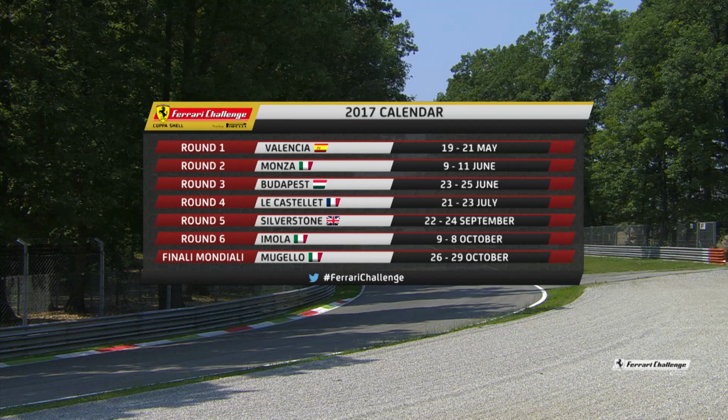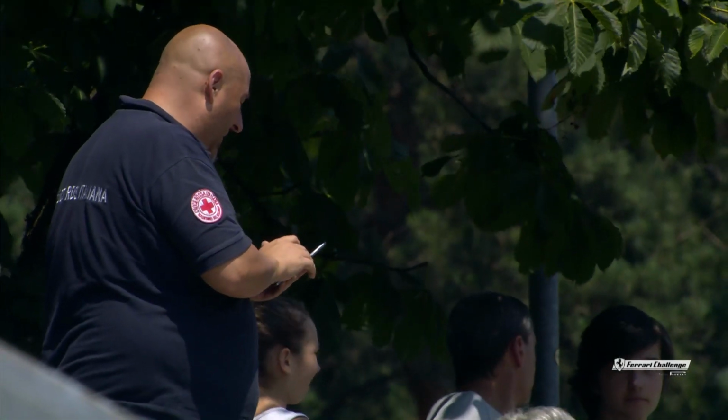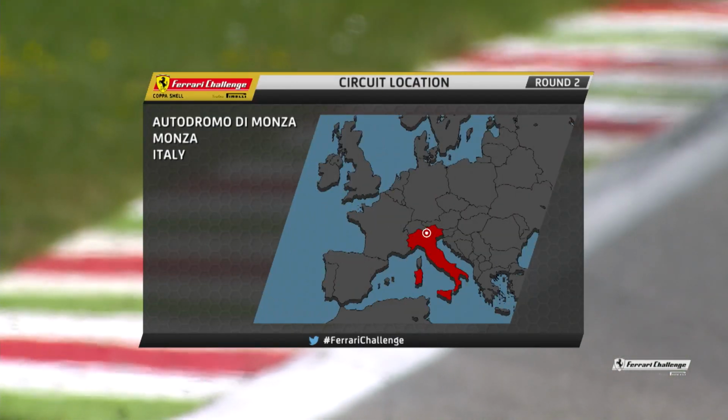Here is the calendar for the season then. We've already been to Spain, Valencia. We're here in Monza. A couple of weeks' time, we're off to Budapest. Then it's La Casale, Silverstone in the UK, Imola, and of course the glittering World Finals to come in Mugello this year. Looking forward to that. Of course, the World Finals last year were in Daytona in the USA, and what a weekend that was. Will be replicated in Mugello, but this is where we are, Monza then.